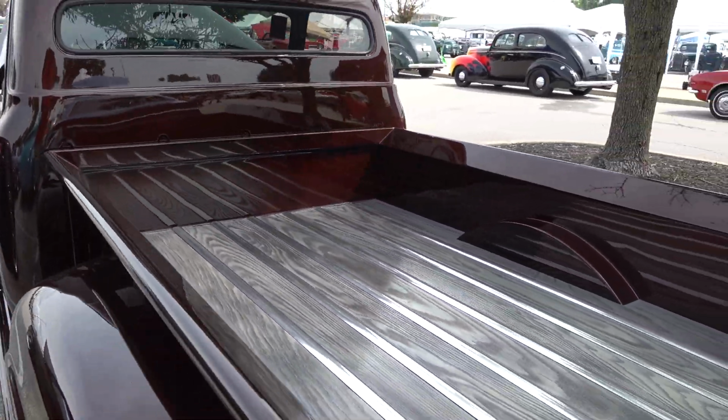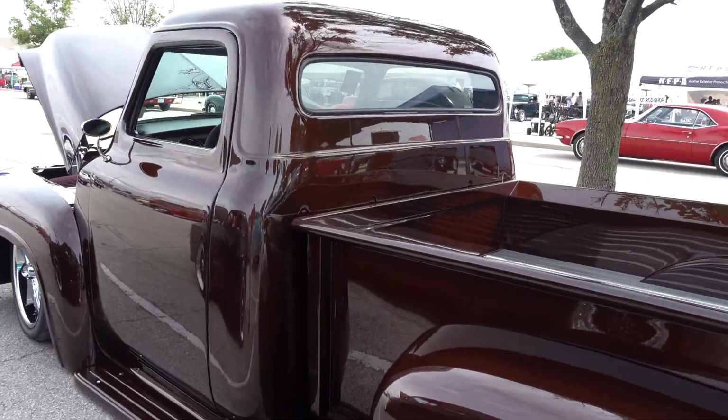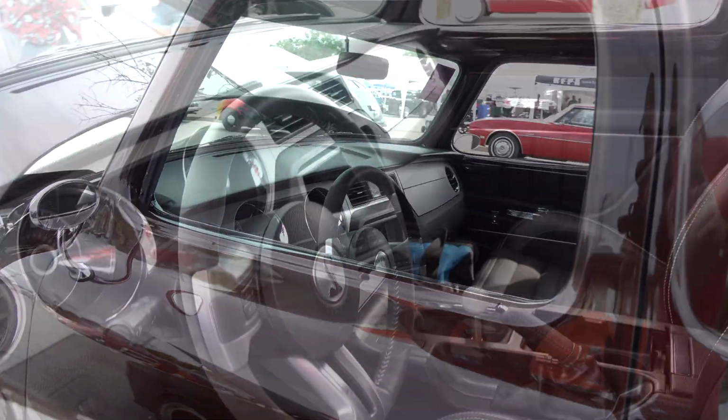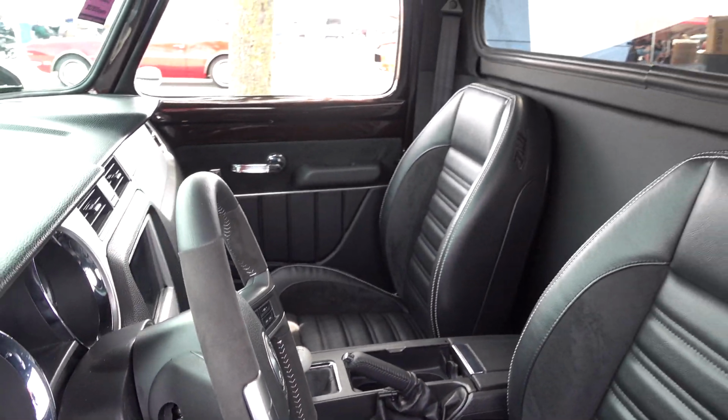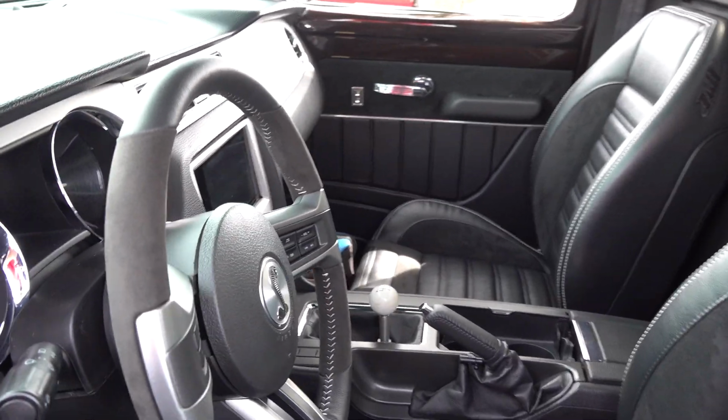It was one of those, you know, have you seen vehicles? People ask me what's cool, and it's like, have you seen that 55 Ford pickup truck out in the parking lot? It is cool. Nicely done. I mean, look at that. Look how clean that is.